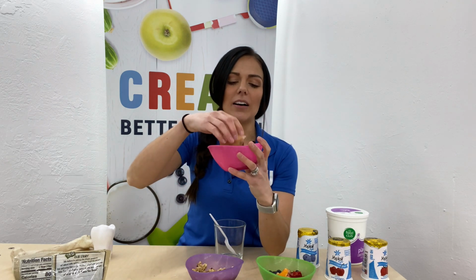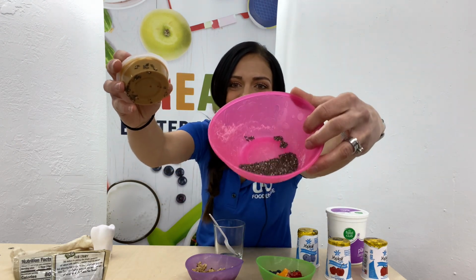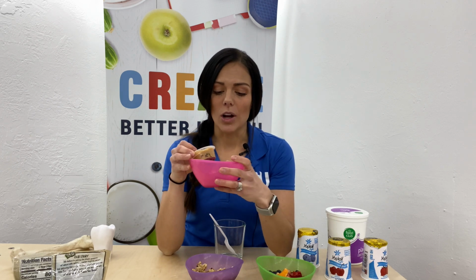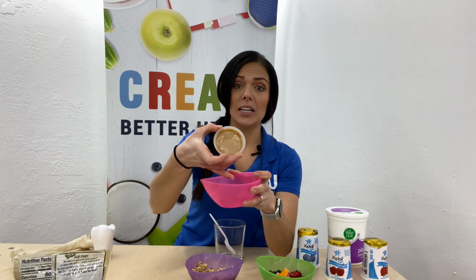And then I also have some protein foods that we're going to be adding to our parfait. I have some chia seeds, and these are just little black chia seeds, and these have a lot of protein in them, and they're vegetarian and vegan, if you or someone that's making this food would want to get some protein added in there too. And I also have some peanut butter as well.